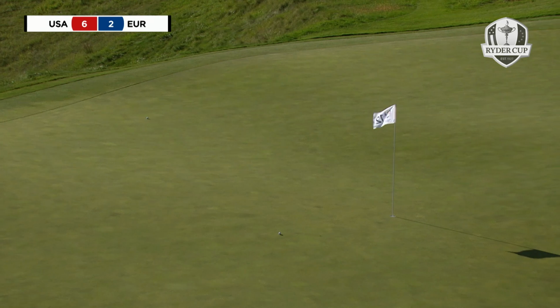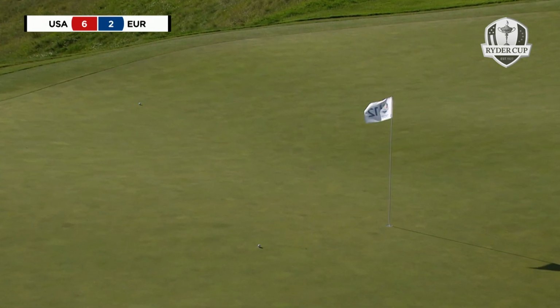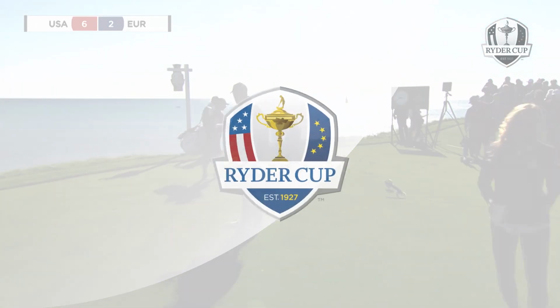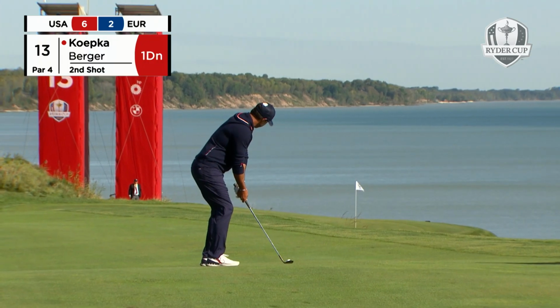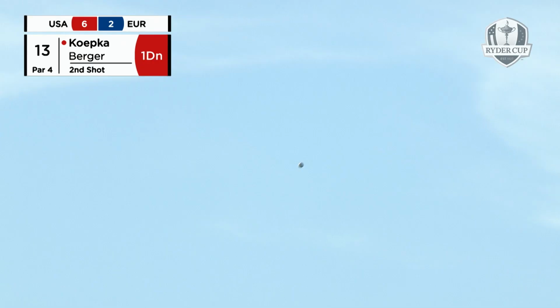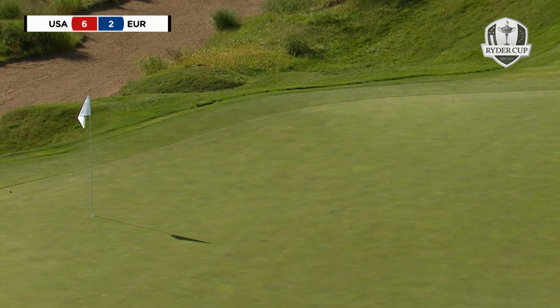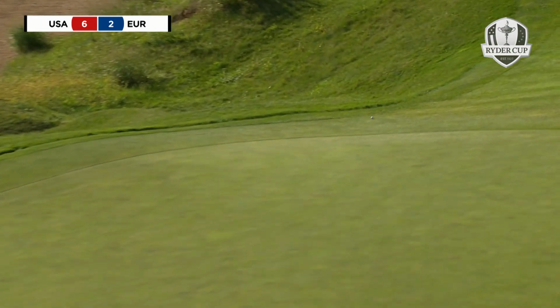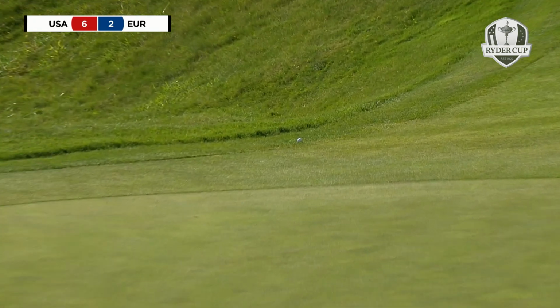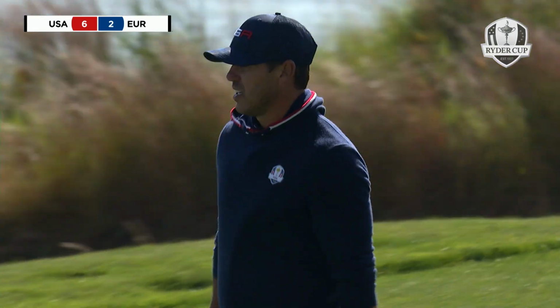Yeah, you have to wonder about the wrist, knee. And 106 for Brooks Koepka down the hill, wind off the left. Really should be looking inside 10 feet, as I said. He just does not look like a normal Brooks Koepka at the moment.